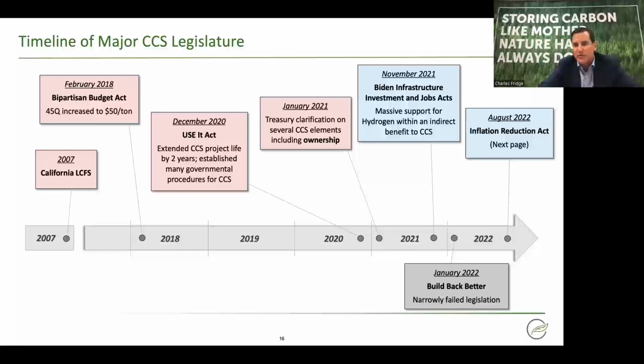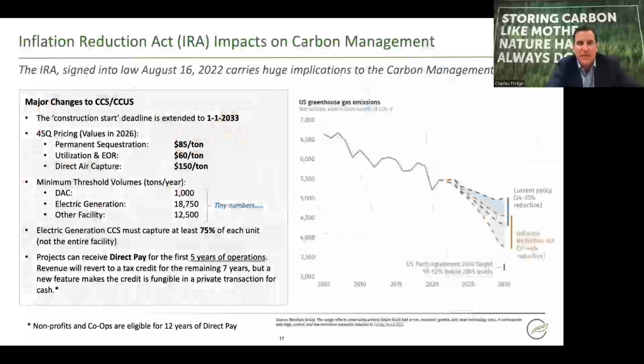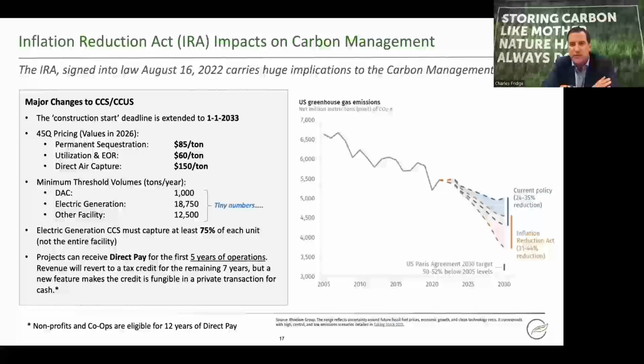The Biden Infrastructure Investment and Jobs Act was obviously started under the Biden administration, and of course, the Inflation Reduction Act, which was a big boost to our business in general. Major changes to the IRA and the effects they've had on our business have been not only the increase in 45Q, but also several other factors. Previously, we had minimal thresholds for different types of emissions that have been reduced to very small numbers. That has made our business very viable for looking at projects and advancing projects with emitters that previously did not have enough emissions to qualify for 45Q.